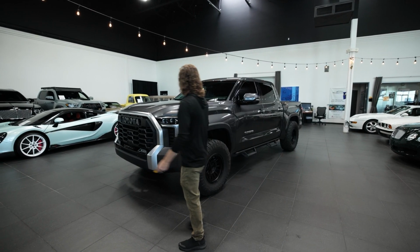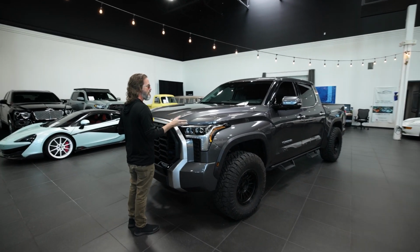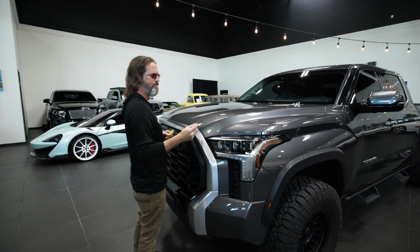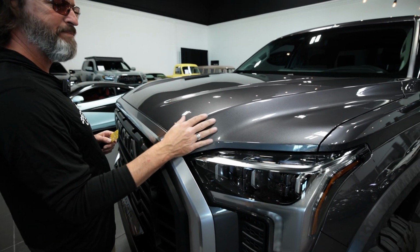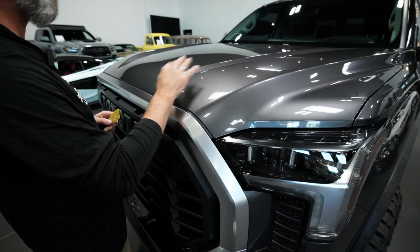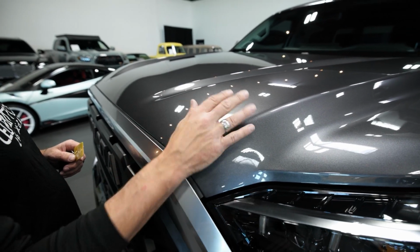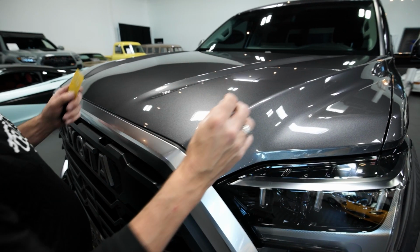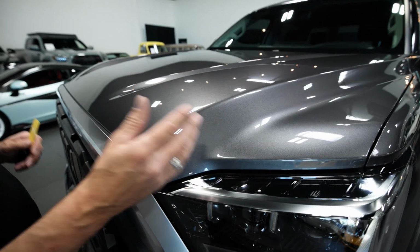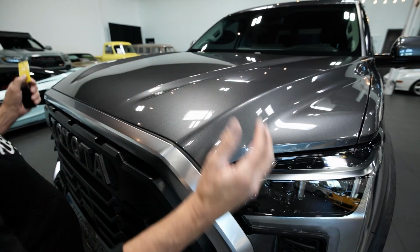The one thing that I would do if it were mine, I would simply get a clear bra. Excuse me, a clay bar, and go over the surface of all this paint. It's just a little, hear that? It just needs a clear bra and maybe a clay bar, and I would say just some wax. And this gray silver would pop like you wouldn't believe.